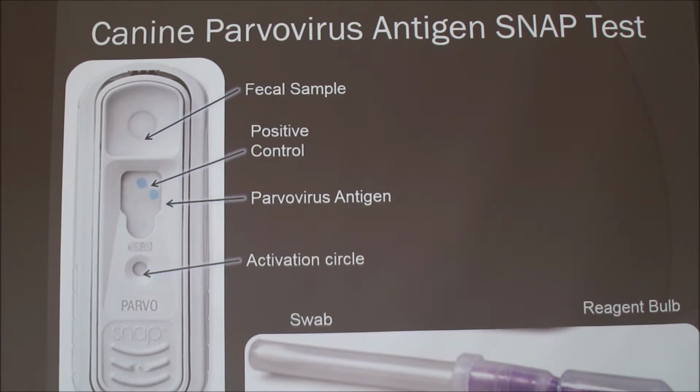It usually takes about 8 minutes to develop the test. It has a positive control up here, and then this is a positive result right here. So if you were to see a circle right here, that is that parvovirus antigen. So this is a rapid enzyme immunoassay for the detection of surface proteins for CPV.